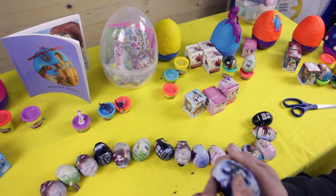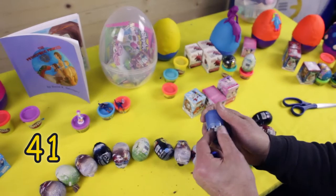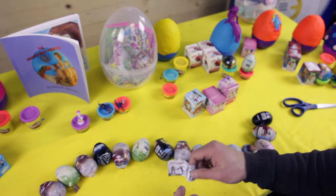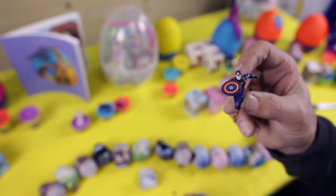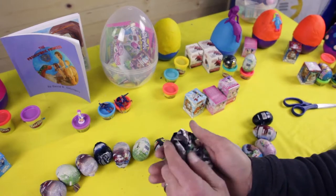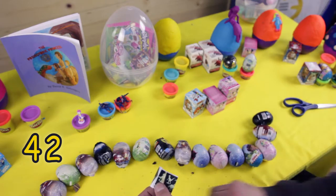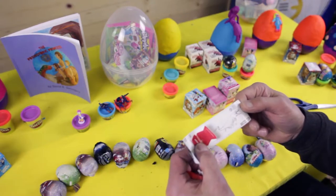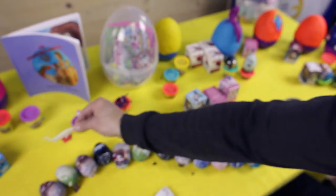All right, since we're doing Avengers, let's do another one. And it's Captain America again. Looks like there's three different Captain Americas, all different positions and poses. All right, let's go to a Jurassic World. Open up the flyer, and we have, he's called a Mosasaurus. I guess you wouldn't want to go fishing with him, would you?